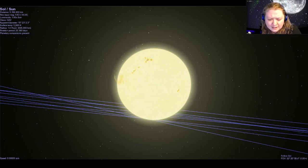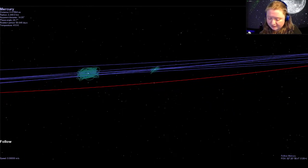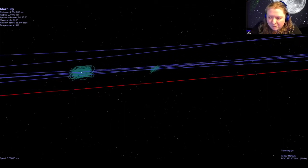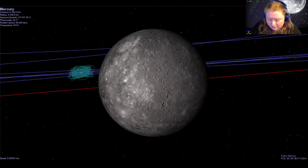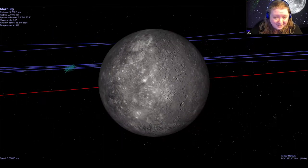All right, I think that's enough about our sun. Let's head on to the closest planet to the sun, and that is the planet Mercury. So here we are. No, I did not make a mistake. This is not the moon, although it does look very similar to our moon, and that's because they really are very similar objects.